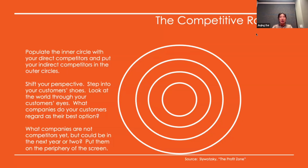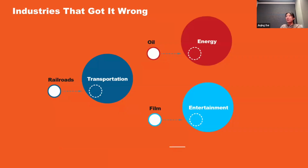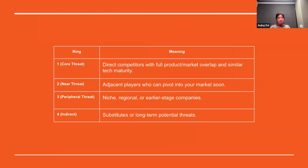There is this competitive radar, which is a very helpful framework for you to analyze your competitors. The inner circle is your direct competitors. They overlap with you on the product, the technology, and the market they're operating in. The more outer circles they're in, the more indirect they are as your competitors. A lot of companies just focus on their direct verticals, their overlap products, right? But eventually, you want to look at the need that consumers, the need that your customers have, and that's why you have indirect competitors.